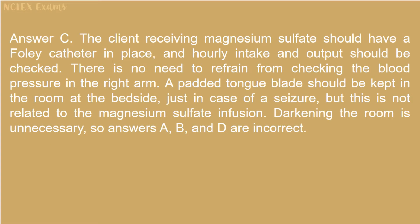Answer C. The client receiving magnesium sulfate should have a Foley catheter in place, and hourly intake and output should be checked. There is no need to refrain from checking the blood pressure in the right arm. A padded tongue blade should be kept in the room at the bedside, just in case of a seizure, but this is not related to the magnesium sulfate infusion. Darkening the room is unnecessary, so answers A, B, and D are incorrect.